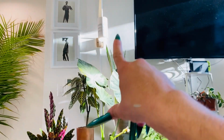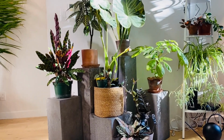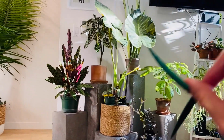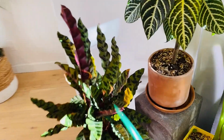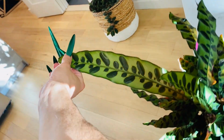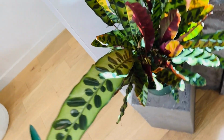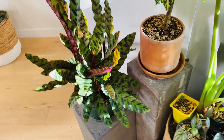And when I tell you these grow lights work, I ain't playing. I ain't lying. Now, it's looking a little bare because I've been moving everything to the light, but let's get into it. We have the Calathea lancifolia. She just gave me this leaf, which is massive. I mean, huge. Gorge. She's looking beautiful.